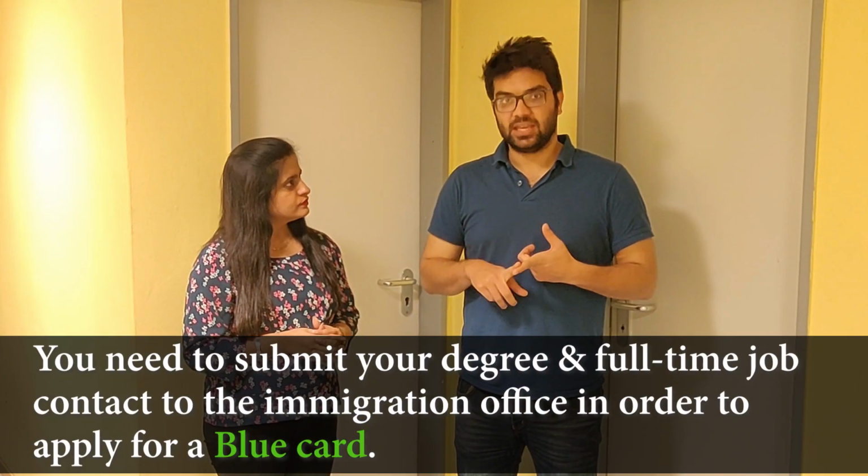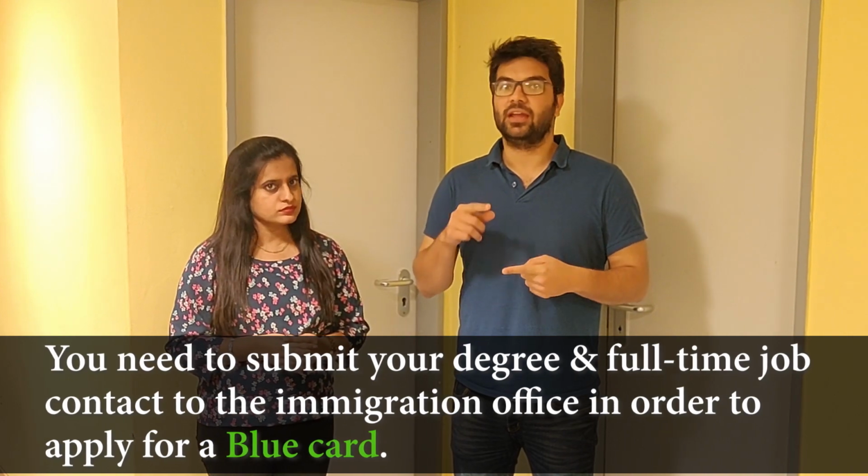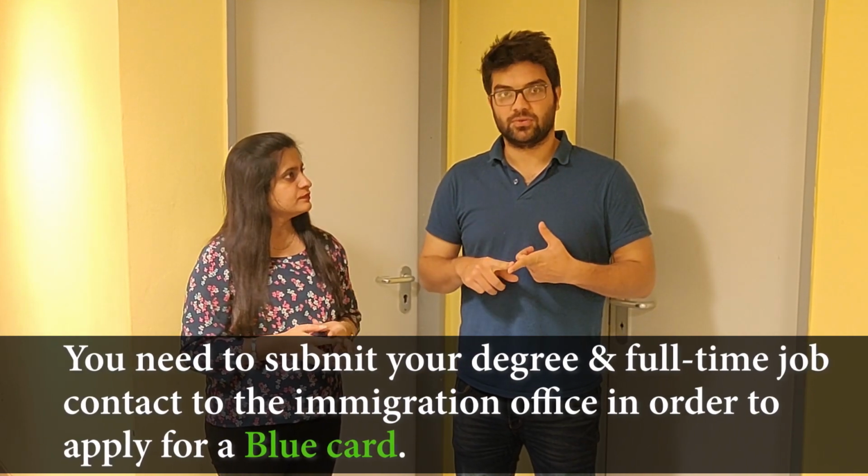For this process, you will need your master's degree. Let's say you have just completed your thesis and finished all your courses but have not received the degree. You can ask the university to give you a letter that you have completed, so you can give it to the immigration office. You don't have to wait for the degree to be received. So you submit your full-time contract and your master's degree via email to the immigration office.